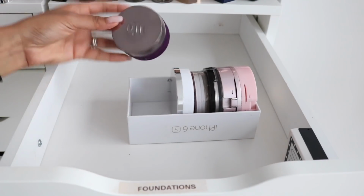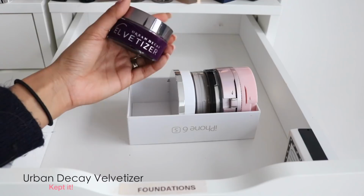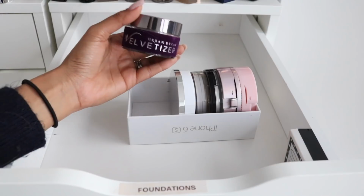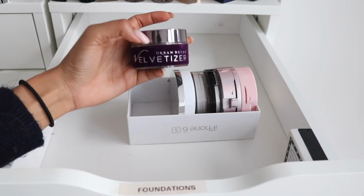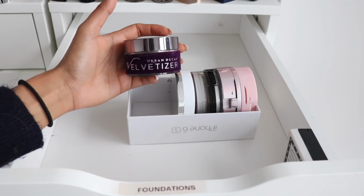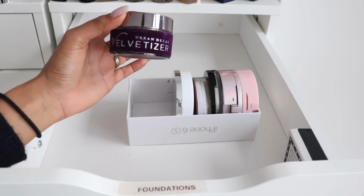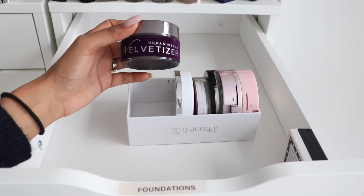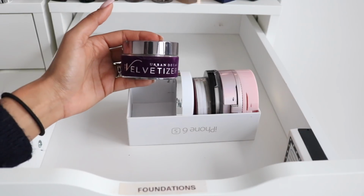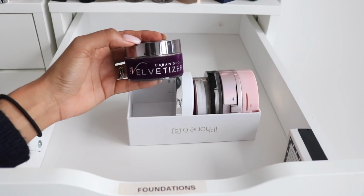Okay, next up we have the Urban Decay Velvetizer, and I have heard really mixed reviews about this. Basically, you can use this by itself. It's a very, very fine powder, but you can also add this powder to a liquid foundation to make it more matte and more velvet on your skin. I'm gonna try this out. I know I keep saying that about the last few of these products, but I do want to try this out one last time, and I want to try it both ways. I want to use this to set my makeup as well as in combination with a liquid foundation, and then I'm gonna decide if I'm gonna keep this or not. So stay tuned. I'll get back to you guys on this one as well.